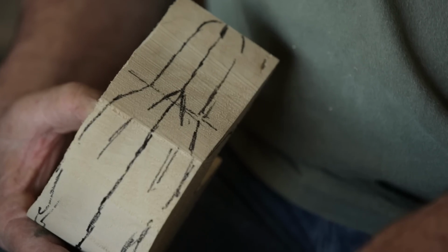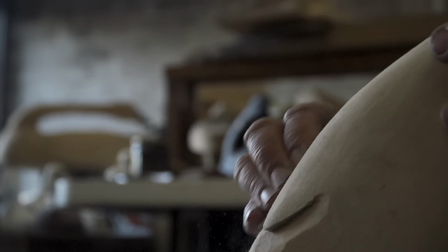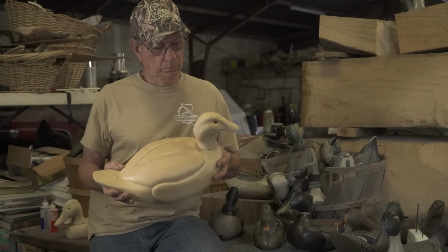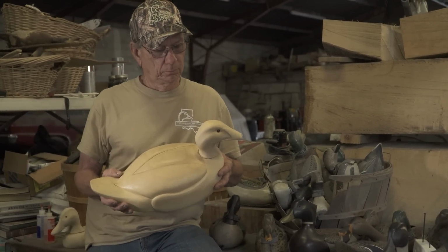When you get a block of wood like that, you look at it and you think about what you can get out of it, you know. And it's amazing to see what evolves out of the block of wood. A plastic decoy is just a plastic decoy, but a wooden decoy has got a soul.